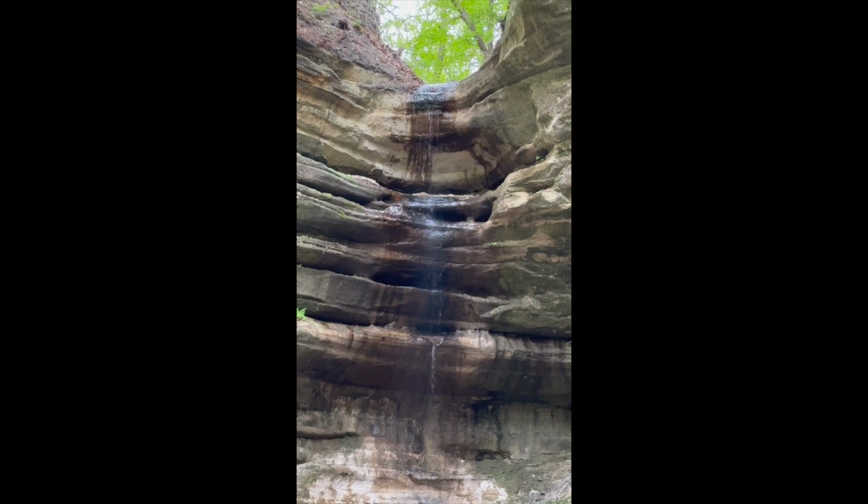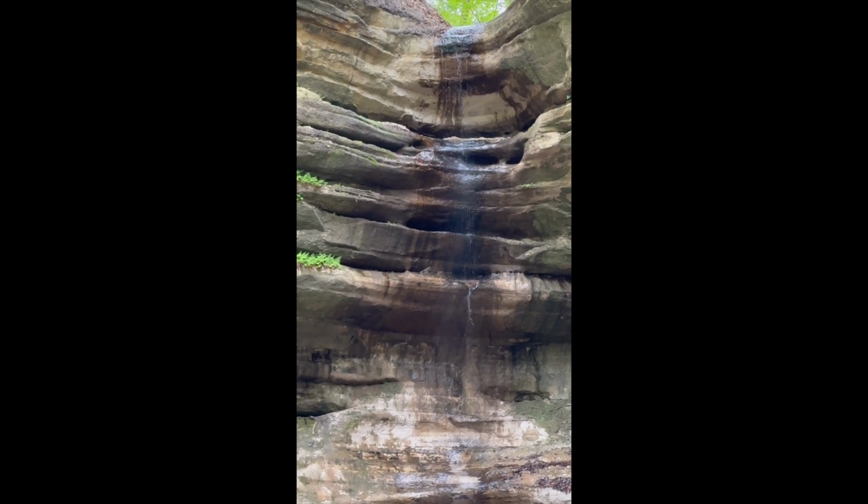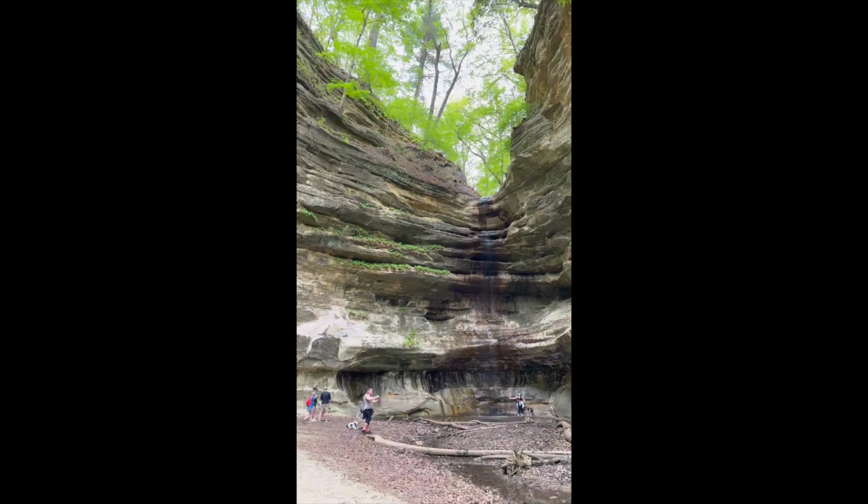So, like Don said, this is our tallest waterfall at 80 feet. And the sides of the canyon are 100 feet and 105 feet.